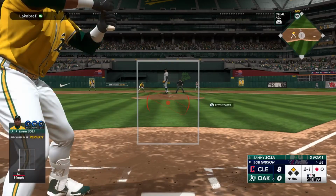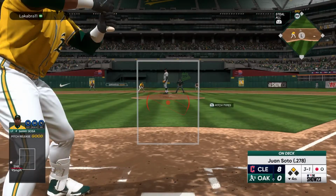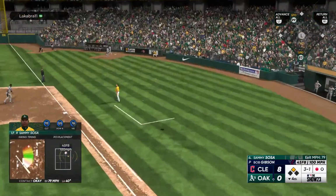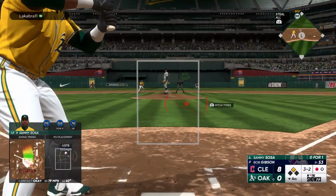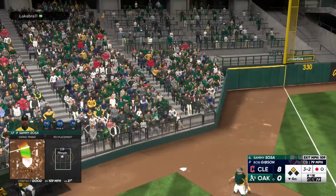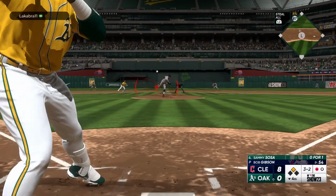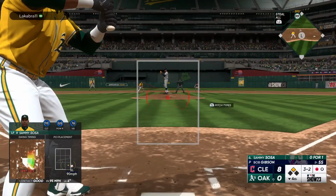Good eye in that spot. 2 balls, 1 strike. Not close with that one, and now 3-1. He swings and fouls one off. Spoils a 2-strike pitch, and he'll see another. Great swing and solid contact. Just a little too quick. He's got to stay back a little longer. 8th pitch of the at-bat coming up.